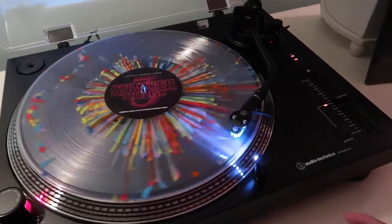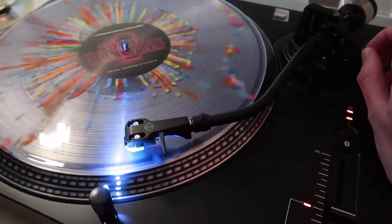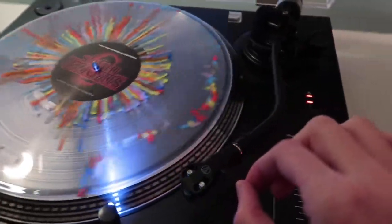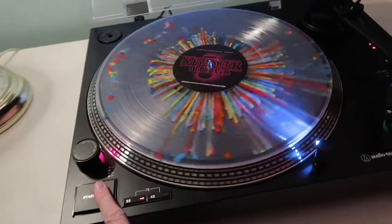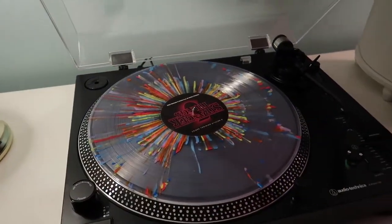So yeah, in order to stop it, you push this lever up. Do it slowly, don't do it too harsh. And then you're gonna wanna drag the needle back into its place and lock it so it doesn't go flying around. And then you can just simply press stop and turn it off.